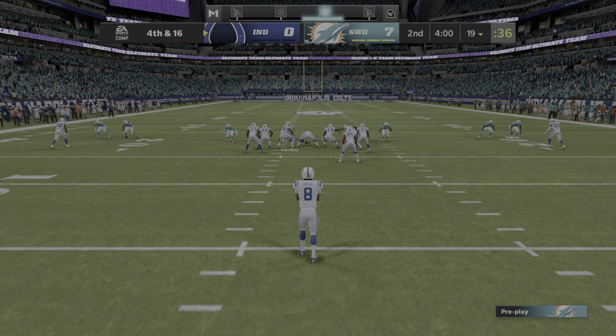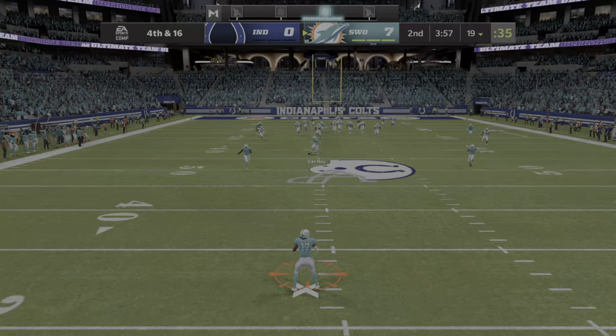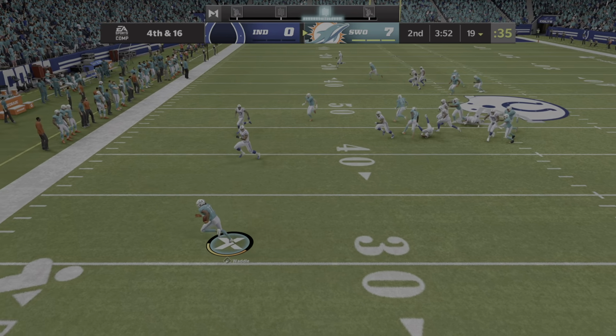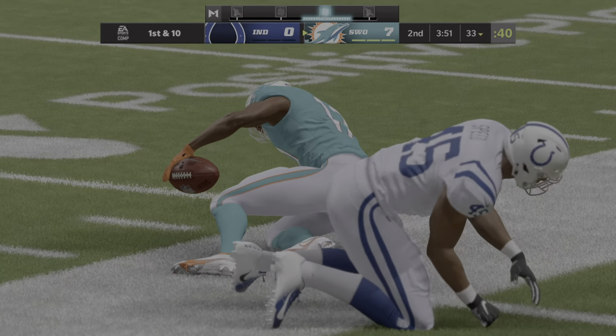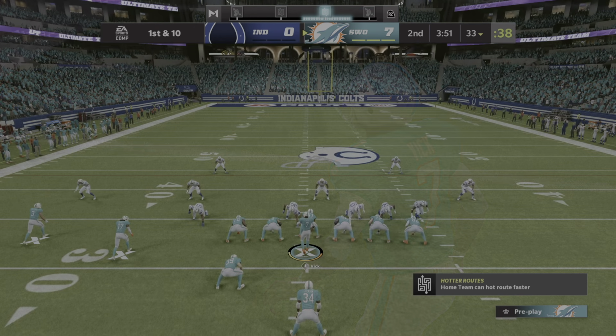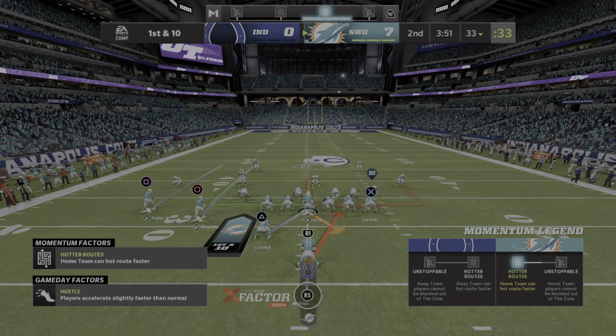Start of the second quarter, and it's the Colts in possession. Sanchez on to punt here as he sends this one away. Waddle now to return it. Only a 44-yard boot, just a yard on the return as he's covered up quickly. And it'll be Dolphin football. So they'll come up 1st and 10 now from the 33.